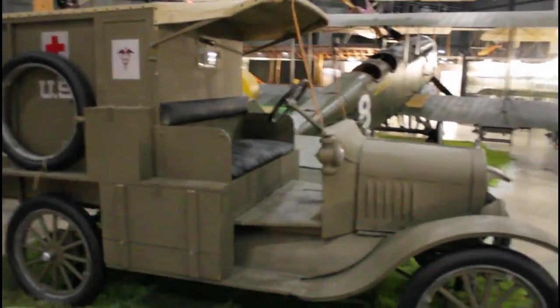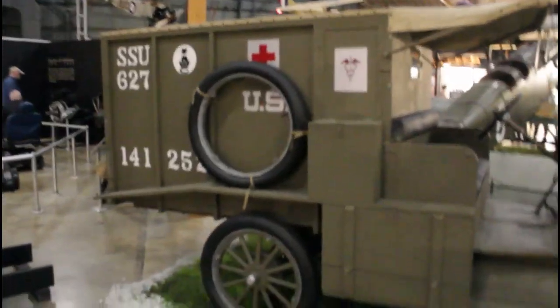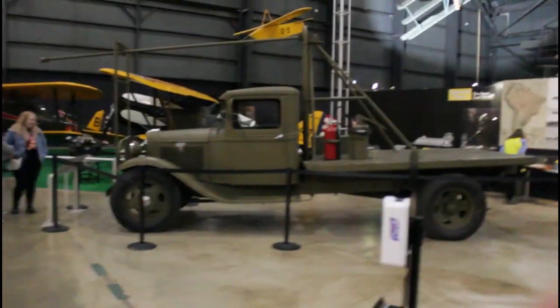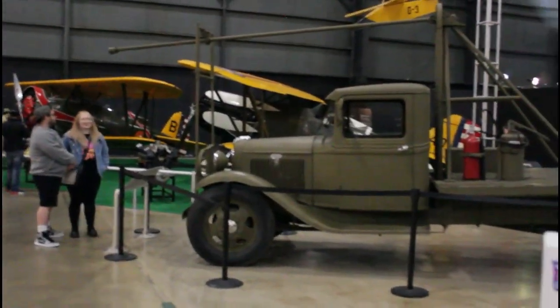Alright guys, this is cool. We have a World War One medic truck here. Let me zoom out if I can. This is a Ford Model T ambulance from World War One. They have a couple of vehicles like this in the museum. It's mostly aircraft, but they have a couple of these, like over here. Another interesting truck that was used to move stuff.